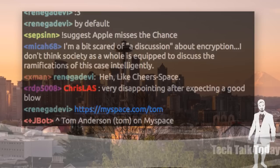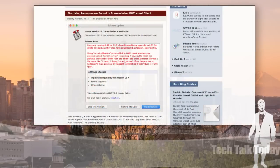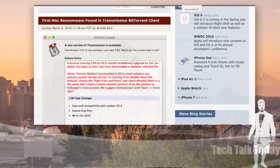All right, then why don't we talk about something that you need to watch out for if you run the Mac. This is some Mac ransomware that's kind of getting a lot of attention because it's included in one of the open source community's favorite BitTorrent clients, Transmission. It is kind of nasty.